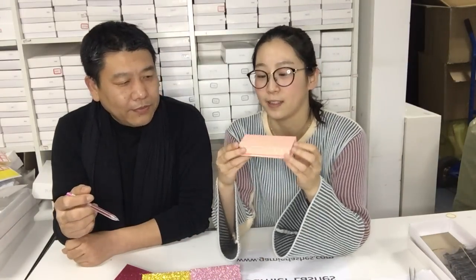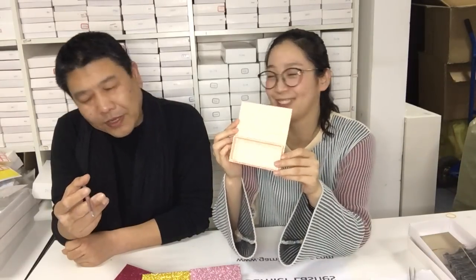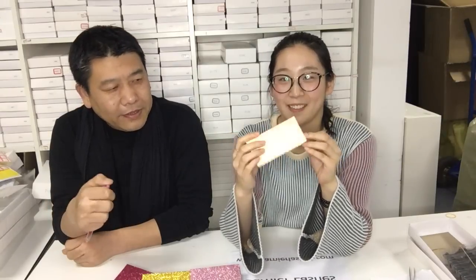This one is called baby pink. So popular, so attractive. I know this one is especially popular with students, college students. They like it very much.